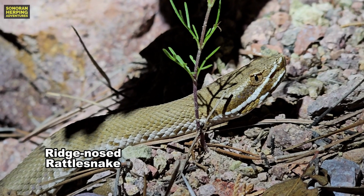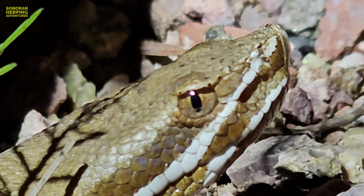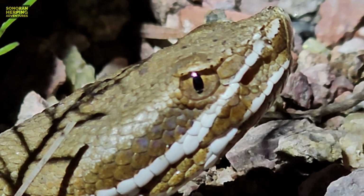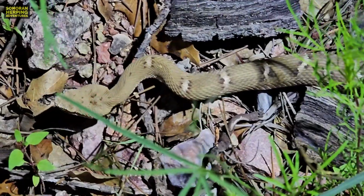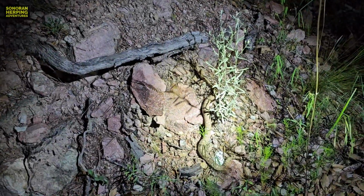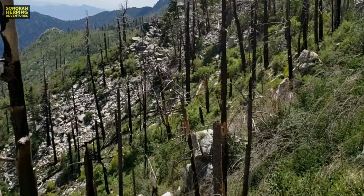Another of our protected rattlesnakes that can also be found in these Sky Islands is the Arizona state reptile, the ridge-nosed rattlesnake. Ridge-nosed rattlesnakes are often active during the day but can be found at night during the warmer months of the year. Such a cool animal. The twin-spotted rattlesnake is another protected rattlesnake that lives in some of the highest elevations of many of our highest Sky Island mountains.